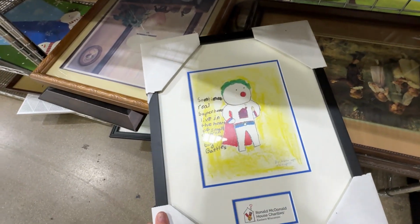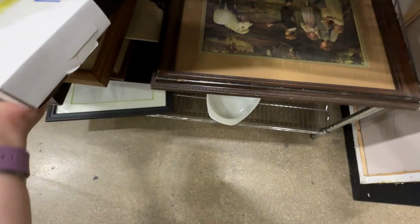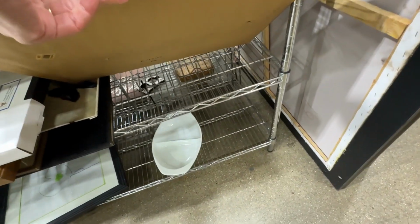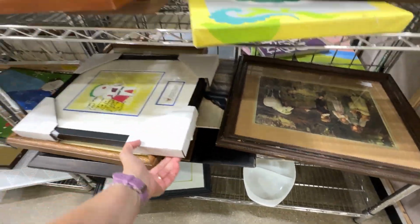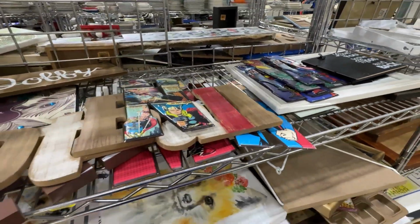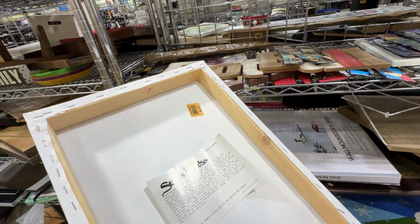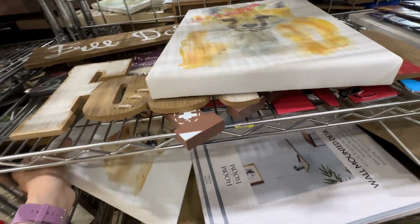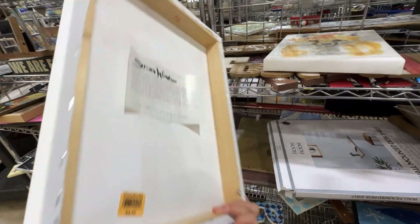This is very touching, but not something that I can sell in my shop. I had these cuties in my cart for a while, but I put them back at the end because I ended up finding a lot of other stuff I liked better.